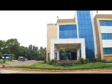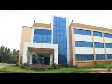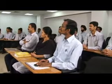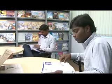Sterlite Copper deploys the best HR practices. We model our HR practice on the HIVIT model. And as part of training, we train our employees at the time of induction through a rigorous process of training, wherein they are told about the various parts of the company, our best practices, health, safety, environment, our 5S practices.